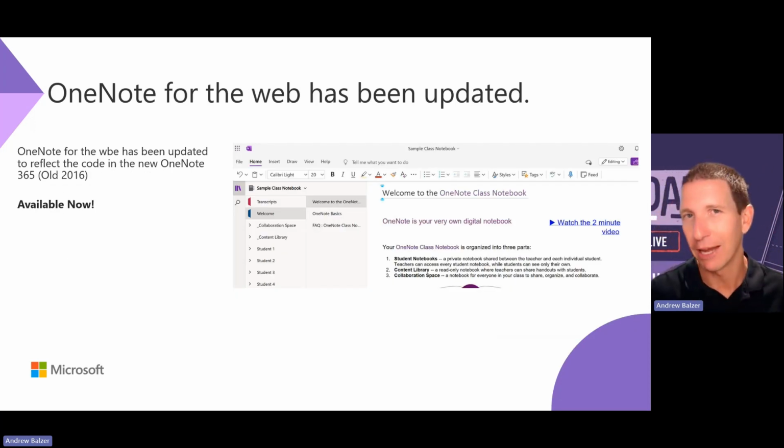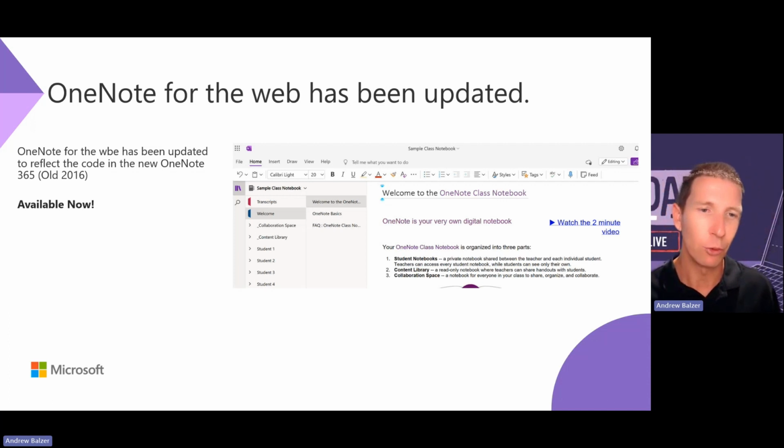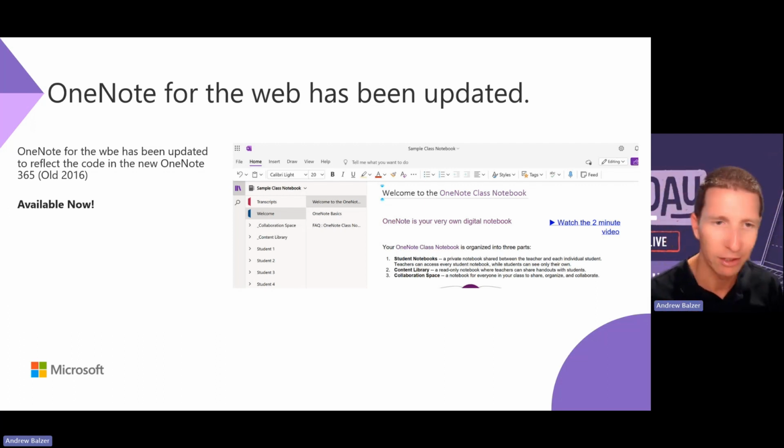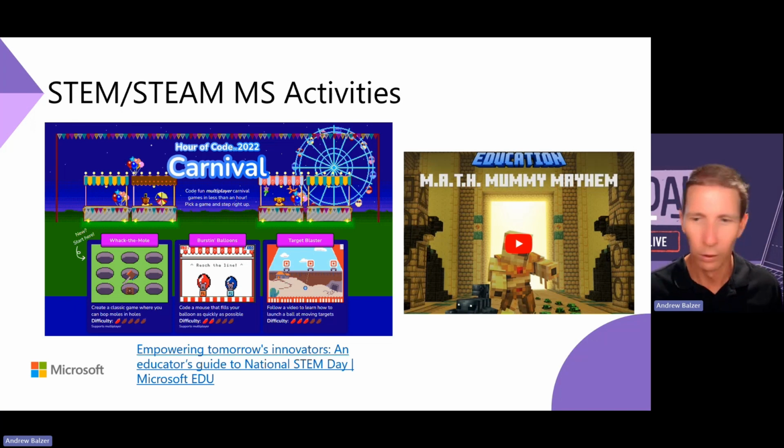OneNote for the web has been updated with a new look, just like Teams has been updated. You'll see a new aesthetic here, getting ready for bigger and better things. Watch that space, like that mode switching. If you like the Windows 10 version, you like the 2016 version. Some very cool things happening in that space. It's faster, it's snappier. The sync problems have disappeared. So that's pretty cool.